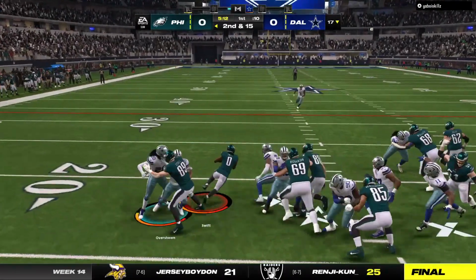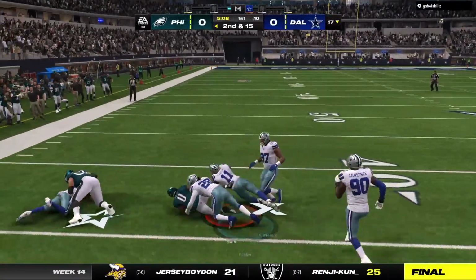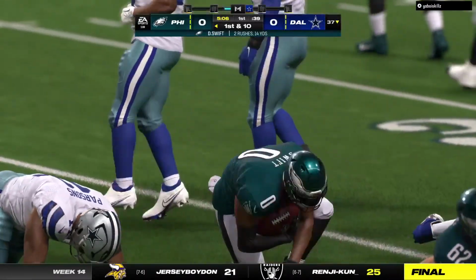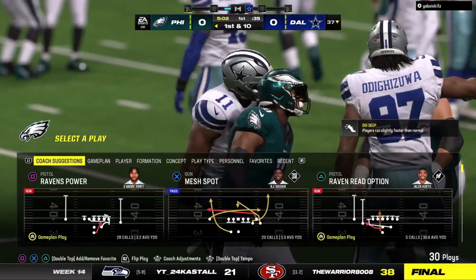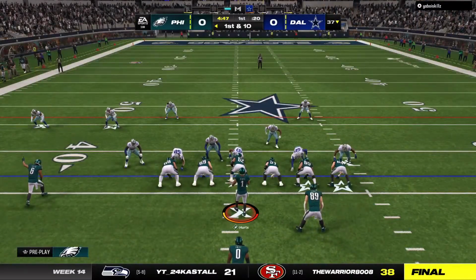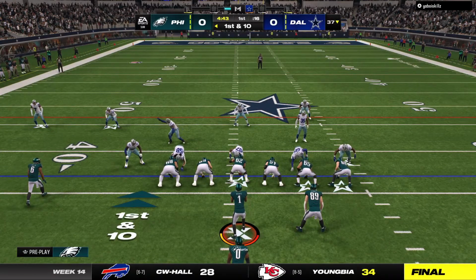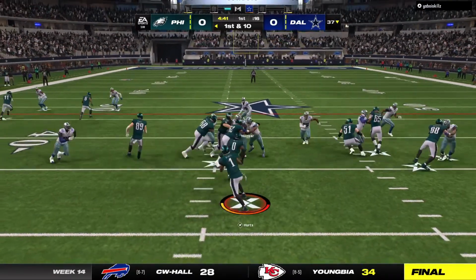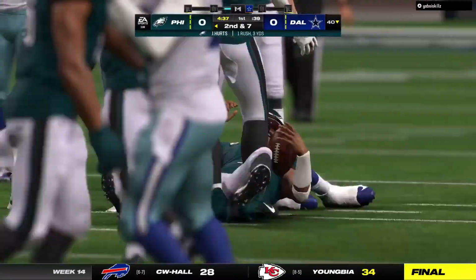Once again, it's Swift. And they're able to get this one across the 35. That's good for 19 and a first down. A gain of 19 yards. First down, Philadelphia. On the option left, it's Hurts, and he's dropped right at the 40.